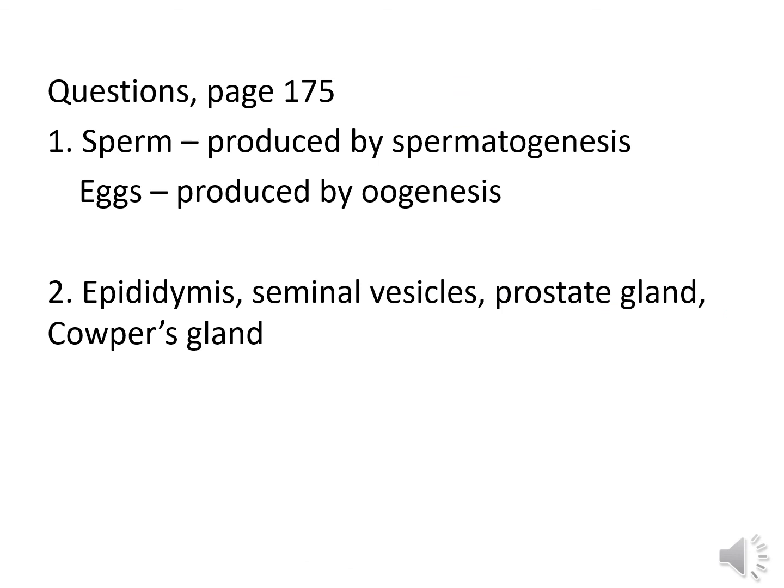On page 175, there are some questions. First of all, name the male and female gametes and the process to make each. We've already said that sperm is produced by spermatogenesis and that eggs are produced by oogenesis. I'm hoping you can tell that the sperm would be the boy parts and the eggs would be the girl parts. The male gamete would be sperm and it's produced by spermatogenesis. The female gamete would be eggs and they're produced by oogenesis.